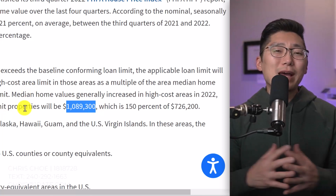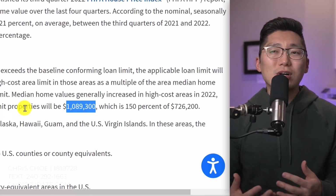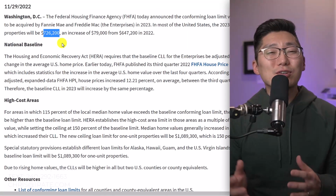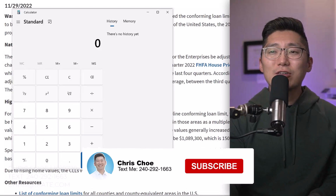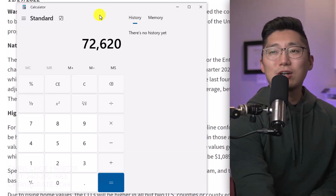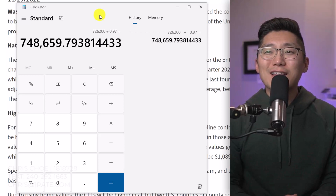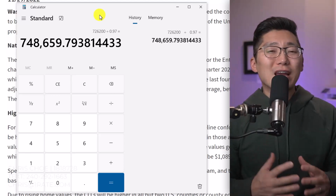All right, so now let's get back to the point about how much you're going to need to save in order to buy a $1 million home. So for $1 million, the minimum down payment is going to be 5%. And the reason is because if your loan was at $726,200, then the minimum down payment is 3%. And because of 3%, if you take a look here on the calculator, so I'm going to pop this calculator up. If we did reverse math, $726,200 divided by 97% is your loan amount, because 3% is going to be your down payment. That means your maximum purchase price is going to be $748,659.79. Okay, so that's going to be your maximum purchase price for counties that are not considered high cost areas.